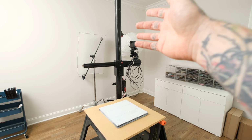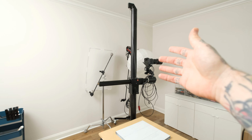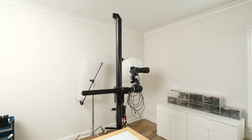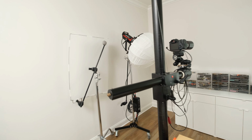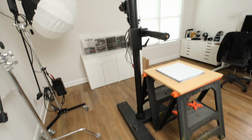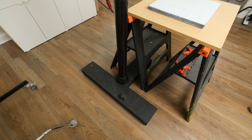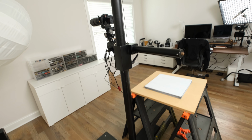The big thing that you guys might be wondering about is this camera stand. So this is a Manfrotto camera stand. It is essentially a tripod on steroids. Let me come around this side so you can see the vibe here. So that's the base, and this is a little brake here. So you engage or disengage that. You can roll it around the studio.